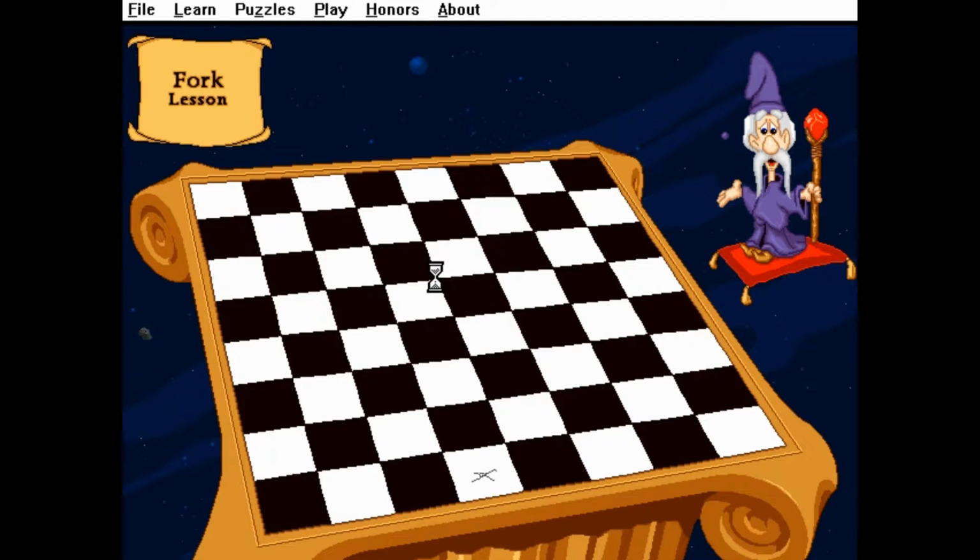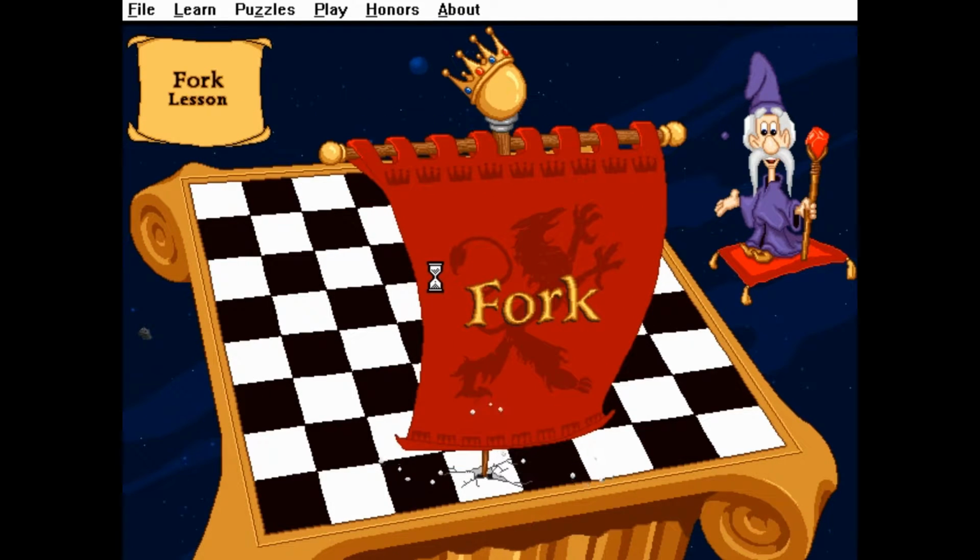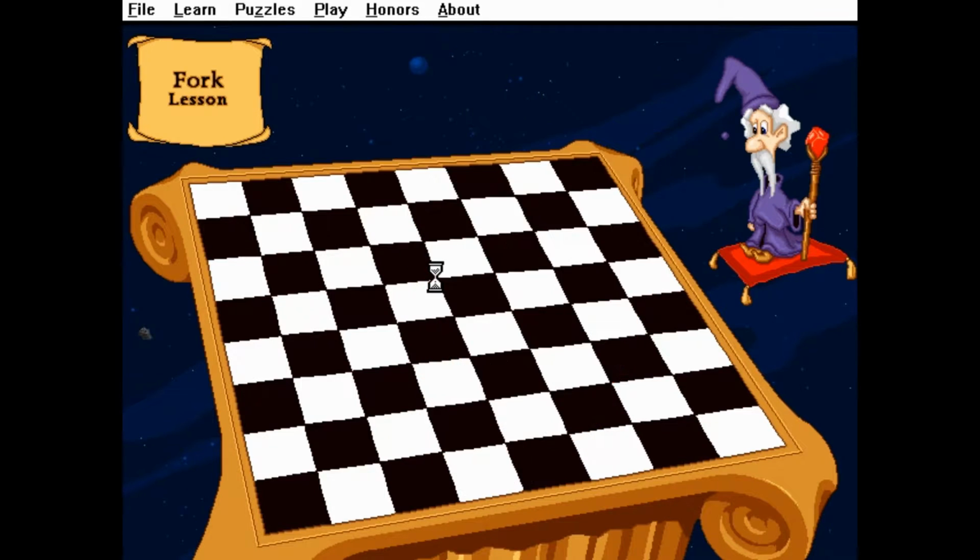Let me show you the fork. This is a delicious little move in which you force your opponent to stuff 10 pounds of treasure into a 5-pound bag. He can't do it! Let's see, how can I explain this? Here, I think I've got it. It's kind of like this.